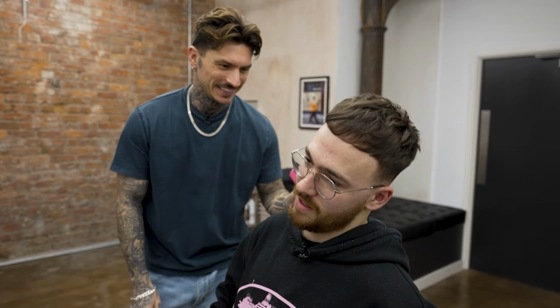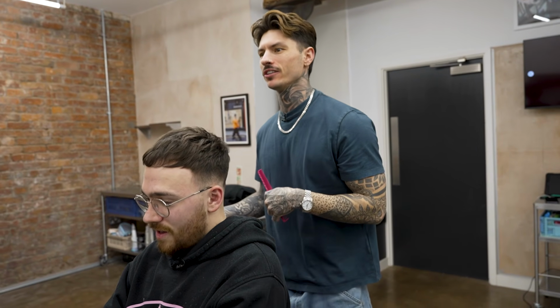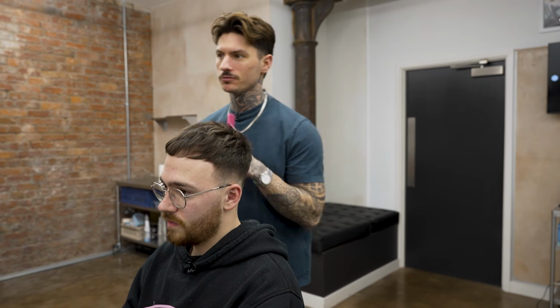How's that look, mate? Sick. Low fade from now on. Yeah, do you like the low fade? Sick. It just looks like more of an actual style now. When you get a 3 on the back and sides, it's a bit of an effortless haircut, isn't it? Whereas now you've actually got a nice fade again. It's looking sharp, and there's more texture on the top. I've got to style my hair now. Yeah, you're going to have to style your hair now.